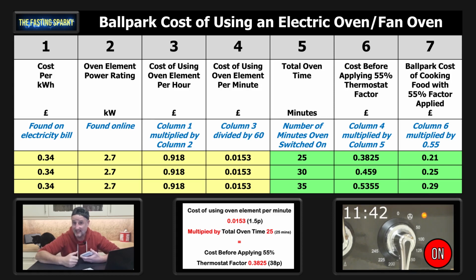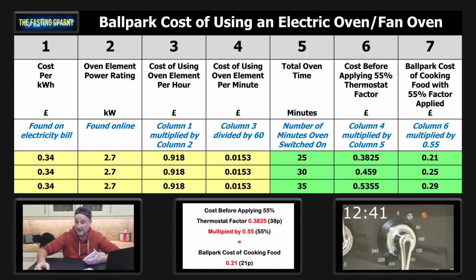But there is a thermostat, and as you can see from the video, it is clicking in and out. I've actually added a button, because you see the little orange light, but because I've minimized the screen, it's probably difficult to see. So I've added an on button on there. Every time that red button comes up, that's when the oven is trying to make my electricity meter jump off the wall, okay? Right, so column 7, this is where we get the cost of cooking the meal.